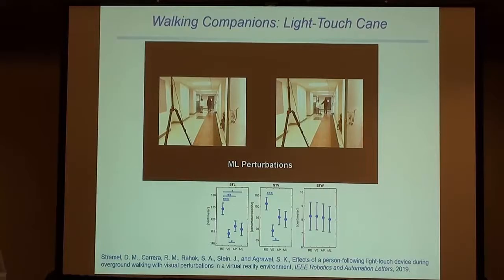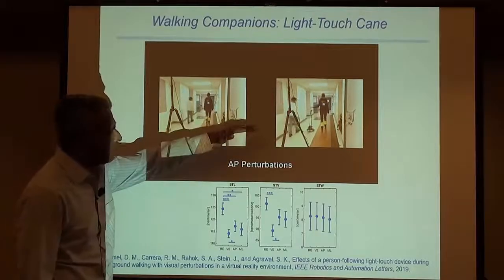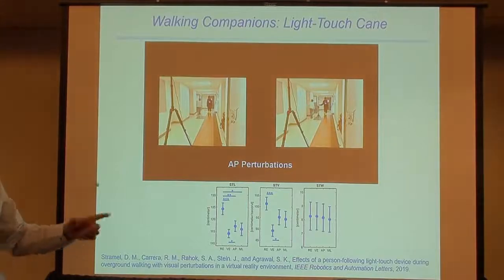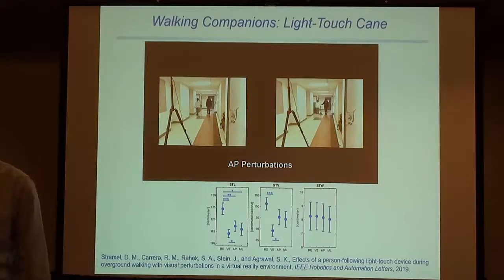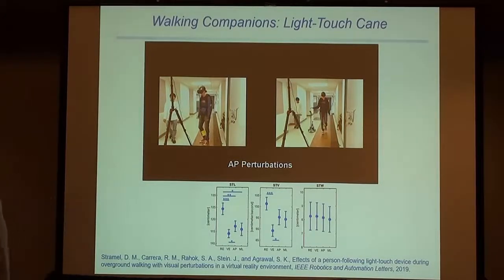Not because they can take physical support, but this light touch gives them a proprioception of where the body is in space, right? And we're trying to characterize it. What is the effect of a robotic device that can go next to you and provide the light touch? In this case, what we're showing is that with the light touch, your balance becomes better, your walking becomes better. So again, these are a whole variety of virtual reality tools that could be very effective in medical applications.